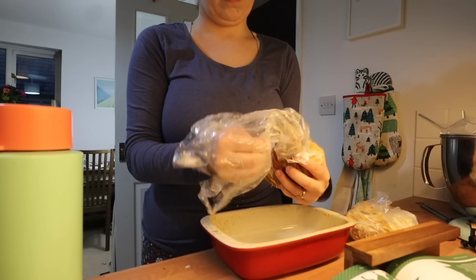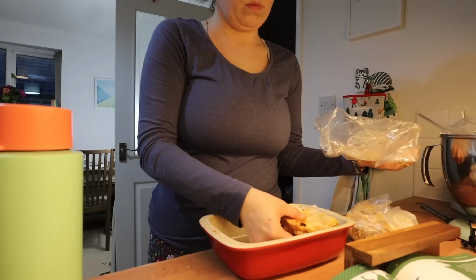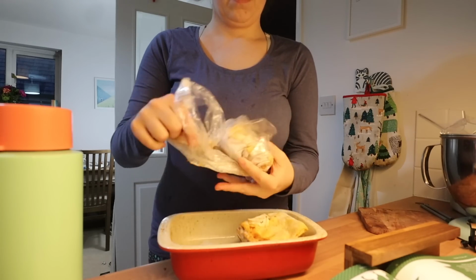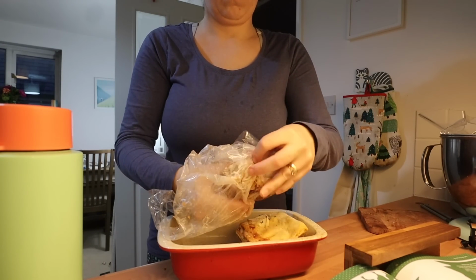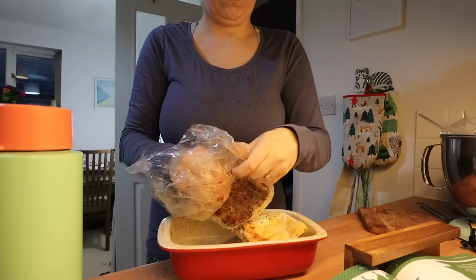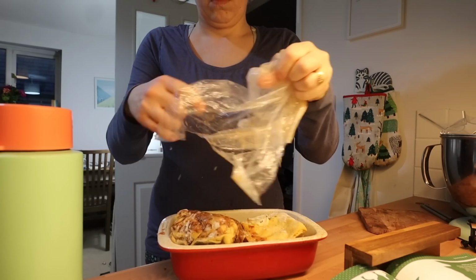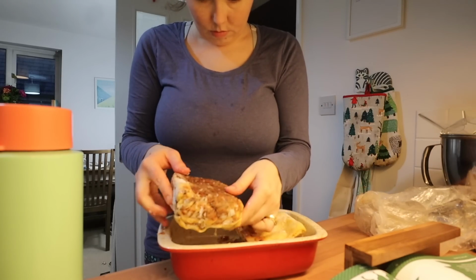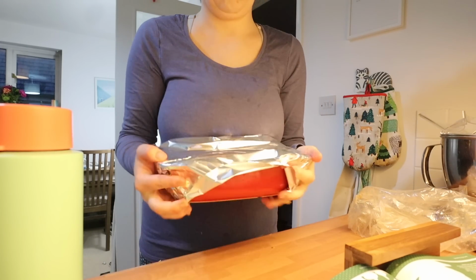Full disclosure, cooking from frozen, it honestly took about an hour and 20 minutes. Maybe a bit less, but it was an hour and 20 minutes on 180, so much longer than I thought. We ended up having the vegetables and lentil dal for dinner with Oren, so we've already eaten the vegetables, and then when Oren was in bed, Lawrence and I had the lasagna with some leftover chips. So yeah, anyway, it cooks for a lot longer than you think.